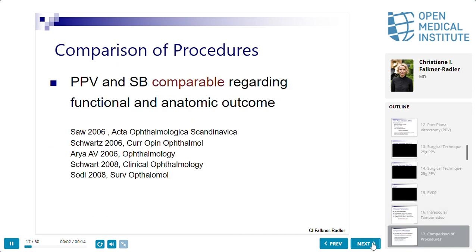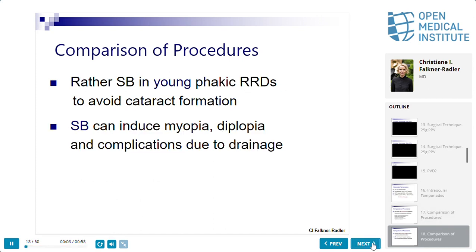This is again a lot of literature, with comparable outcomes regarding vision and healing rate between vitrectomy and scleral buckling. The only thing, if you have a very young patient, you know that the detachment of the vitreous could be very tricky because it's really sticking at the posterior pole, and these patients are still a good indication for scleral buckling.